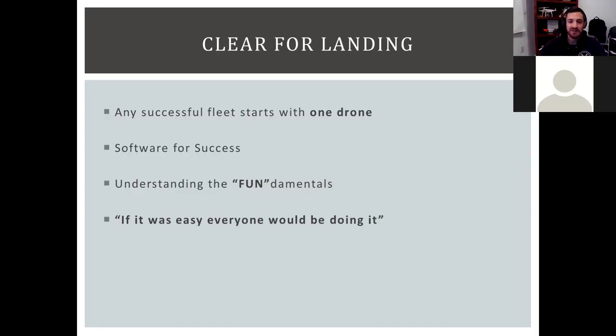Pretty much every successful fleet starts with one drone and grows from there. There are some where they buy 10 and just start, but the majority of programs start with just a single drone, finding out what works and what doesn't work, and then growing from there. So at this point, everybody who's a part of this cohort has that one drone and has begun to build their fleet. The drone block software everyone's going to have access to, that right there is the software for success.